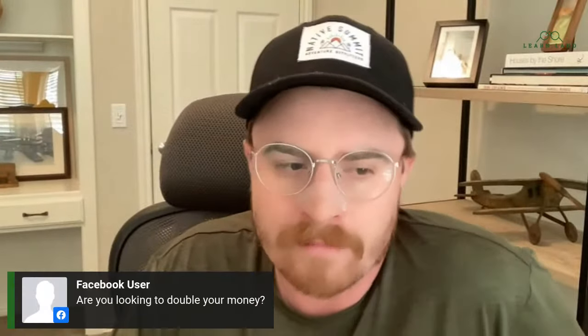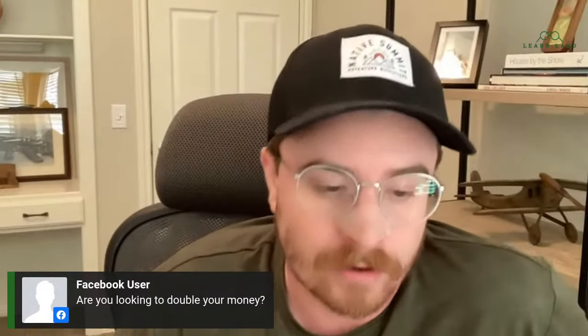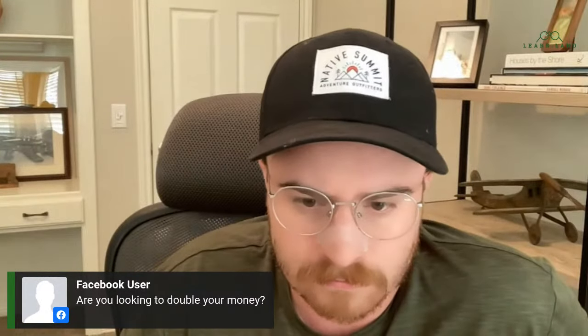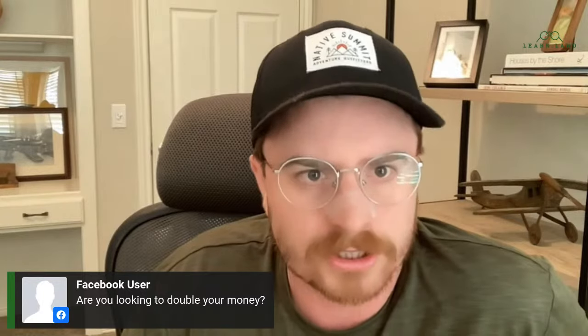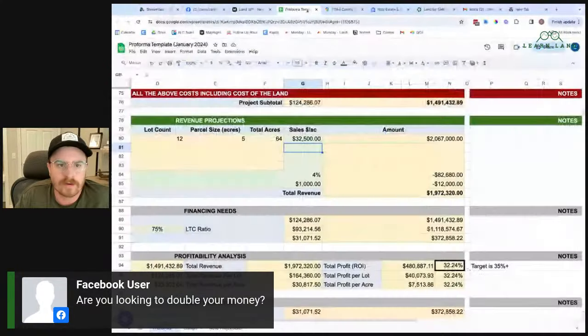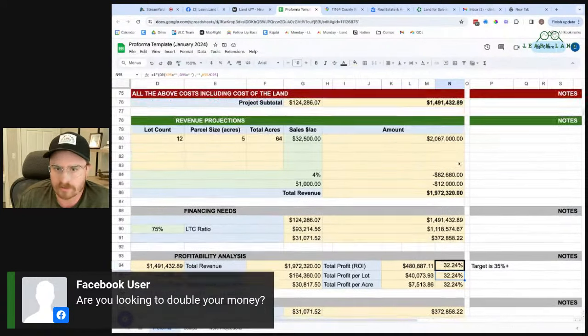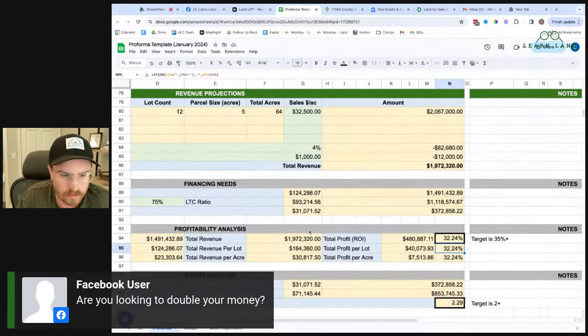Am I looking to double my money? Yeah, generally. So if we go back to this project, let me share that screen again. This isn't doubling my money, this is just dollar in, dollar out. We're in the project for 1.4 and we're out for 1.9. So that's like a 30% return.